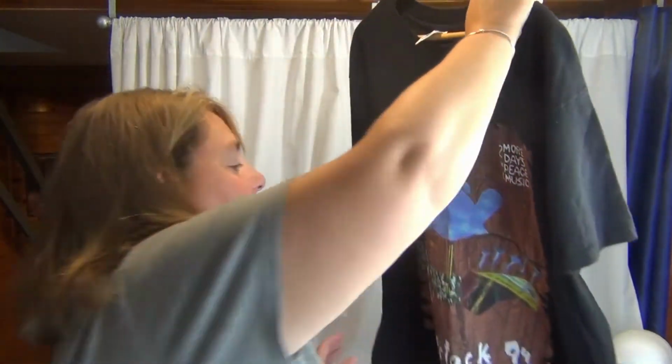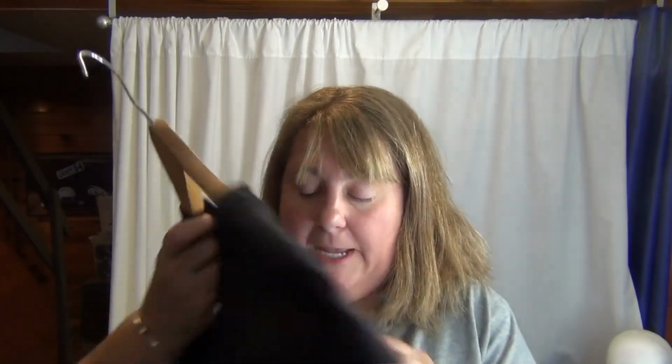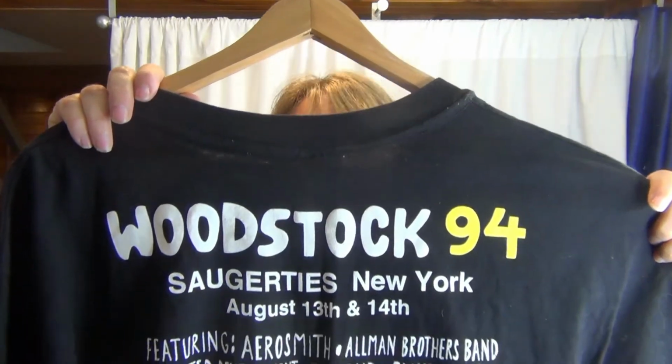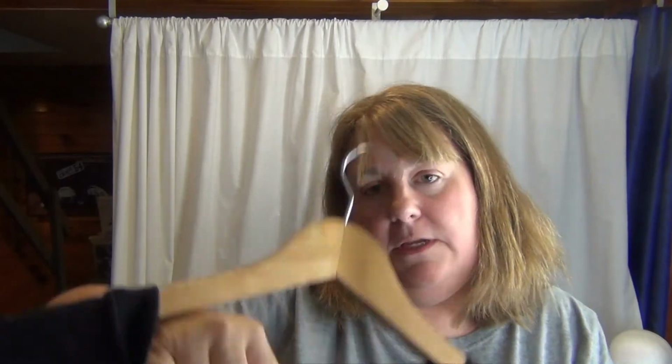This shirt, I didn't even know what I was grabbing at the time. I bought a more recent one, a reproduction, and it sold pretty well. So I saw it and I thought it was kind of cool. When I came home, I did some more research on it, and it is from 1994 Woodstock. It is actually a legit t-shirt. It is on one of those unique tags.